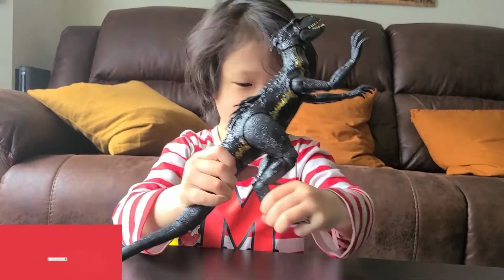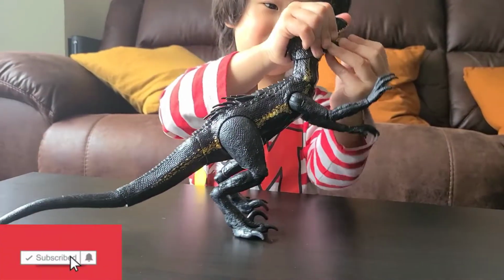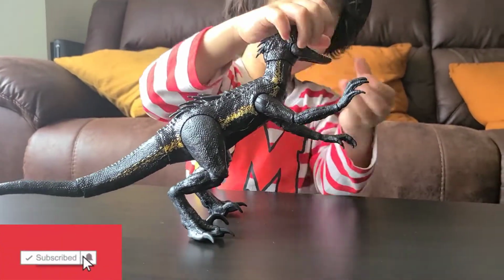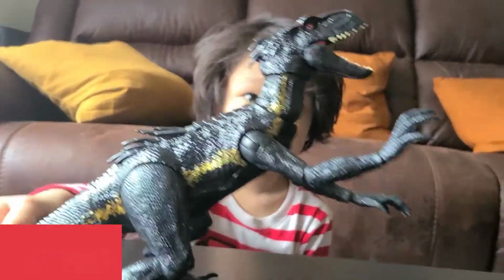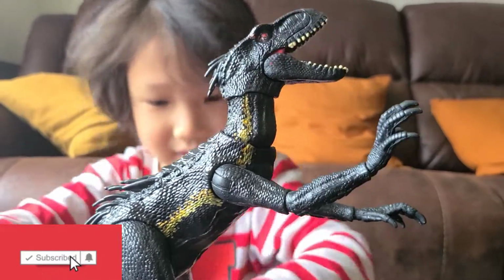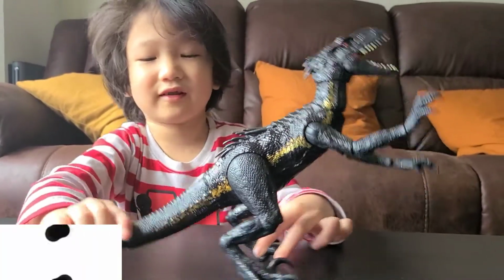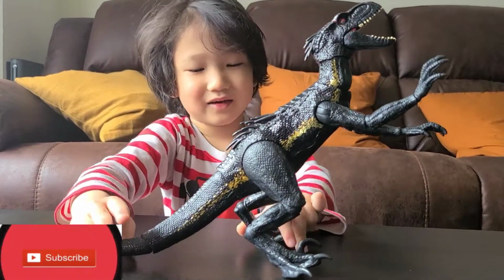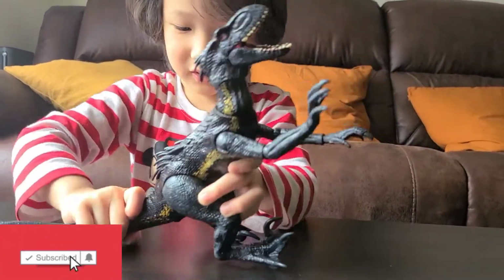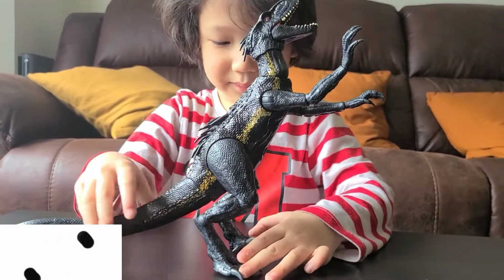Yep, sure. Oh boy. Look at his mouth. His mouth just opened. Right? Nice. See that? Yeah, I see it. Indoraptor is actually a carnivore, right? It is a carnivore. He eats meat. A lot of dinosaurs eat meat. Yeah, but not only one.